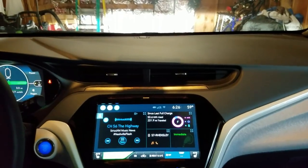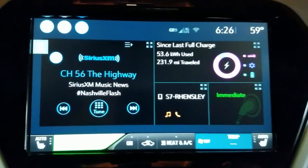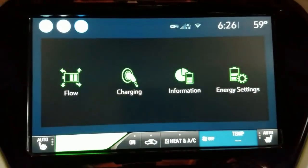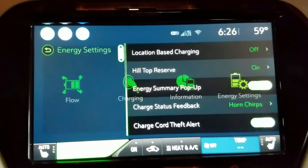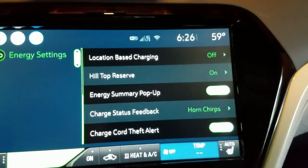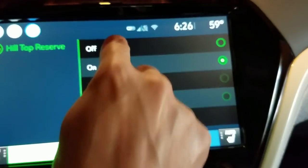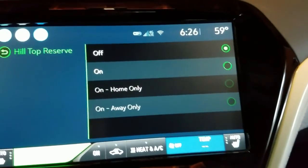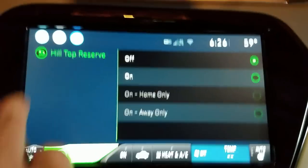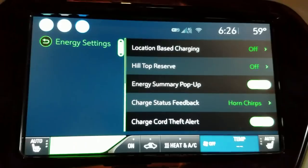So here I am in the garage, and before I plug in, I want to make sure that my settings are set accordingly. So I'm going to go to my energy menu, and I'm going to go over to where it says energy settings. We usually keep it on hilltop reserve, which will charge the car up to like an 80 or 90%. But I want to take that off, so that way it goes to 100% this time. Because I'm going to be plugging in right now, and it's only 6:26 in the morning, with a 50% charge, this will be done before noon. I mean, it'll be done sometime around 10 or 11.